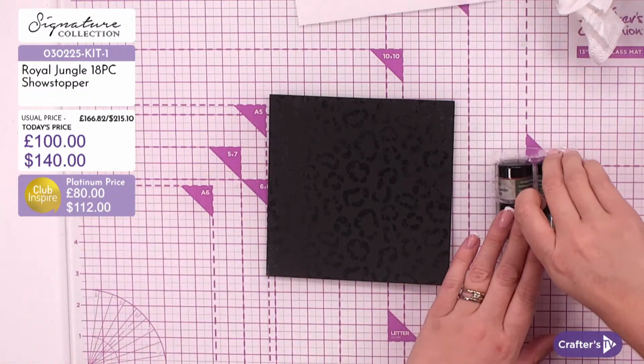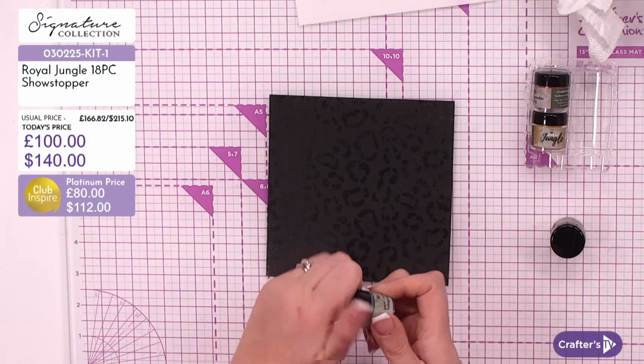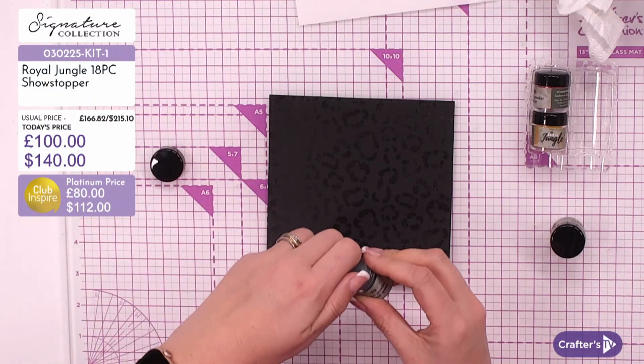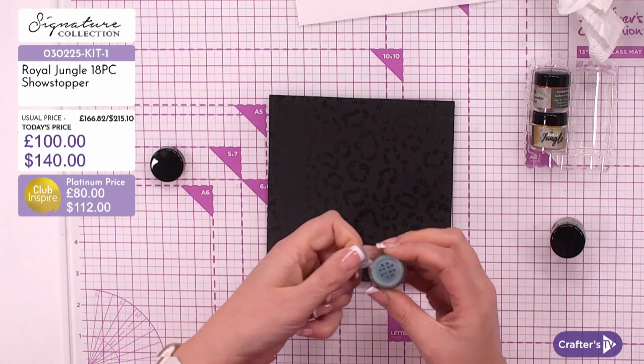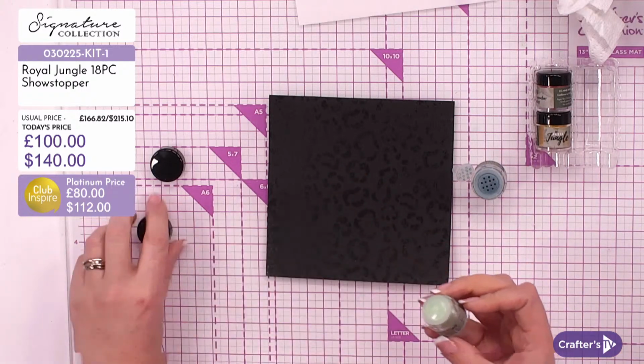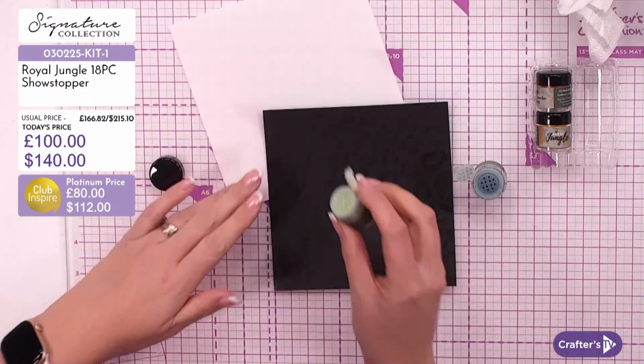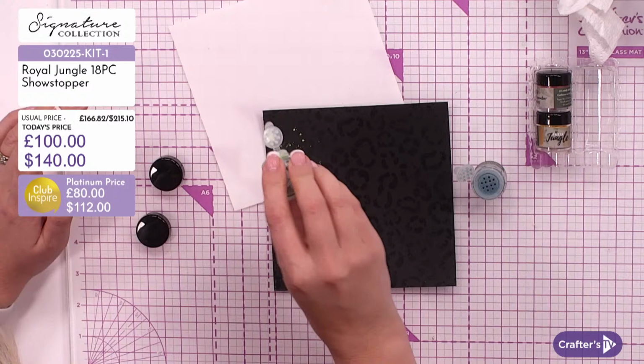There we go. You haven't got the fan over there by any chance, have you? No, I don't know where it is. No, you've taken everything. So this one here is your foliage green, and then I'm also going to go with a little bit of rich grass. We're going to mix them together. So let's just do this on the end. So a little bit of rich grass.